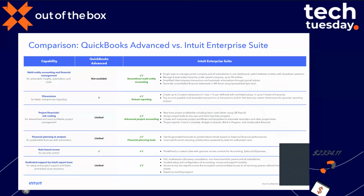So if we were to take a closer look at the comparison between our current online offer and our highest tier, which is QuickBooks Online Advanced, with the new robust platform offering, we'll provide a quick hit view of where the software currently stands. So number one, multi-entity accounting and financial management. There's a single login where you can manage two-level hierarchies, a parent company which can have up to 50 entities, which I will give you a quick look of, because I will jump into an IES demonstration and show you a little bit about that. Intercompany transactions and eliminations with our spreadsheet sync tool. That's also another benefit to having IES.